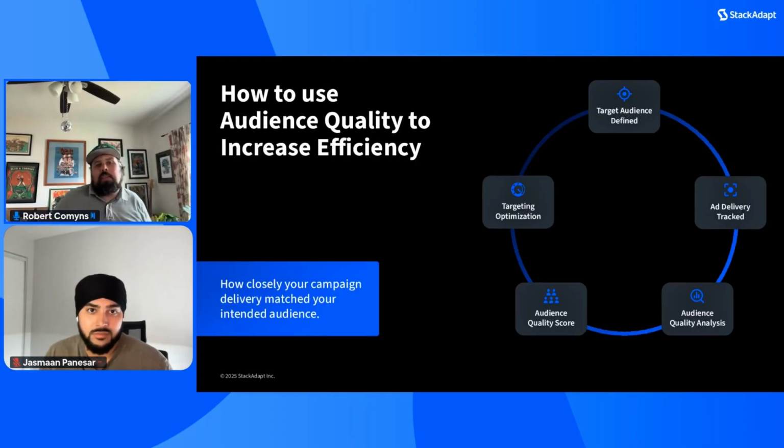I kind of just touched on this, how to use audience quality to increase efficiency. But what we're going to do is look at our targeting and we have a defined audience. Usually that comes from our clients, and it could either be set ICD-10 codes, a certain condition. It could be a certain procedure, right? These are all things that we're able to track with our audience quality tools.